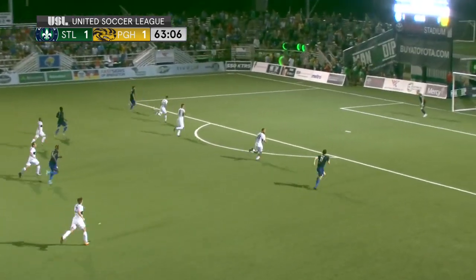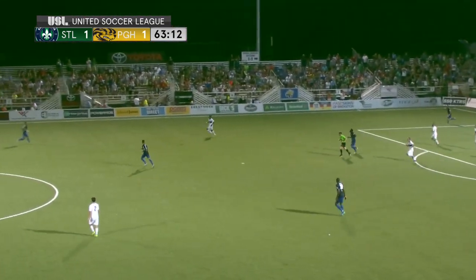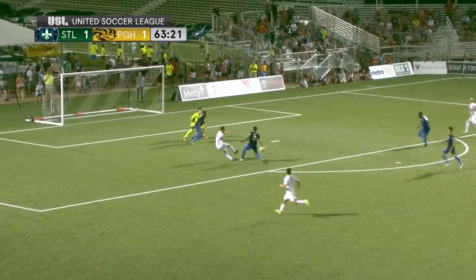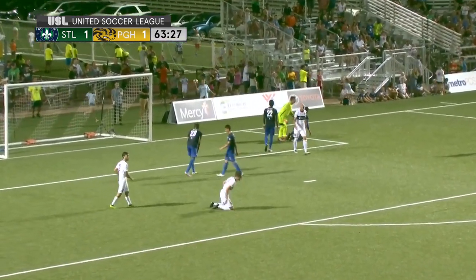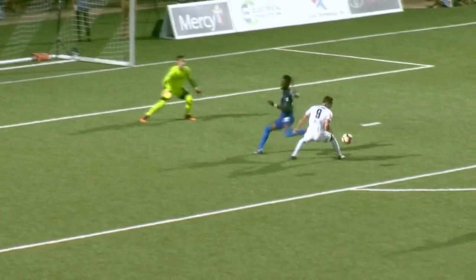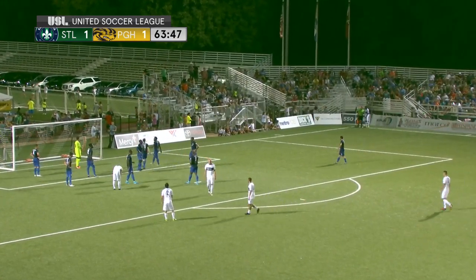Okai sends it forward for Kerr. Center's looking for Herzog, and it's knocked away. And here comes St. Louis on the attack. Valesky pulls up the brakes. Has to lay off. Interesting play by Valesky. I'm not sure if Valesky is mad at himself or mad that he wasn't able to connect here. But if he gets it, he pulls up the brakes. Yeah, and that's what it is. He has to send it out wide, but it looked like he wanted to stop it and get it to the right foot, but the ball ended up behind him.